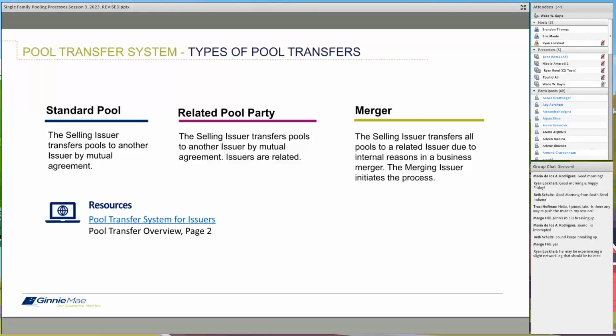And then we have the merger. The selling issuer transfers all pools to a related issuer due to an internal reason or a business merger. The merged issuer initiates the process. So those are some of the types of transfer we have. And we also have the Pool Transfer System for issuers. If you need to use that user manual, we have the information sorted out on page 2. So these are the types of transfer: standard pool, related pool party, merger.